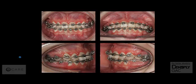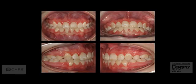So we keep going with the case. These are our last wires. All the spaces are closed now, okay? Last wires, our braided wires. Look at the occlusal planes. Everything is parallel, okay? Look at the overbite and overjet. Everything is ready. And we take off our braces. Class 1, class 1, canine and molar, okay, and without 4 bicuspids.